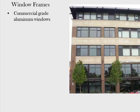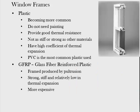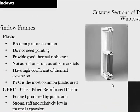Here's a picture of aluminum, commercial grade aluminum windows. There's what you're seeing when you make your little sections. They cut that window in half so you can see what you're looking at, what we just saw a few minutes ago. And then oftentimes when you start out in offices, you'll be asked to draw these things because it's very important how you detail it, so the contractor knows where you want your waterproofing and how things work so it doesn't leak.